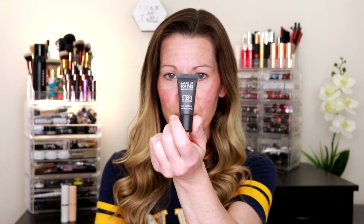Okay, another primer that I really enjoy for my oily skin is the Makeup Forever Step 1. This one is very, very similar to the Becca Evermatte primer. When you put it on, it kind of feels like you're smearing glue across your face, and then it dries down really quickly. And I'm telling you, it makes your face matte. I don't know that I would put it all over your face. I guess you could if you have severely oily skin. I use this basically in my T-zone area, and I feel like it really does help with the shine.